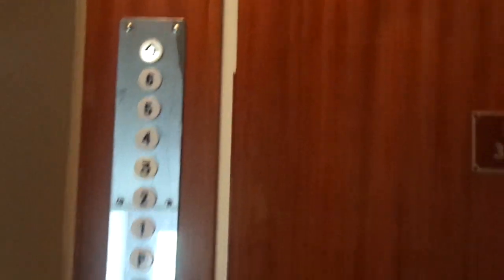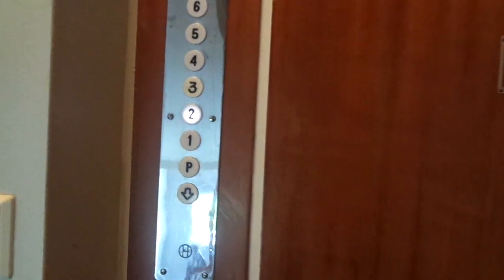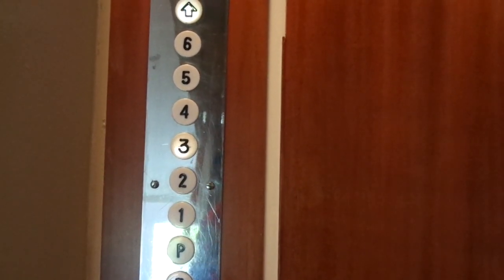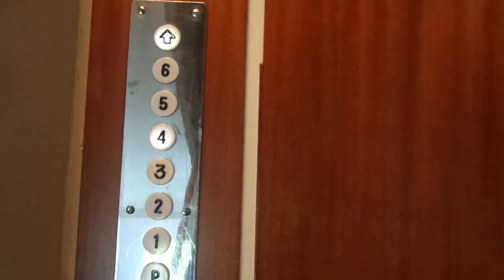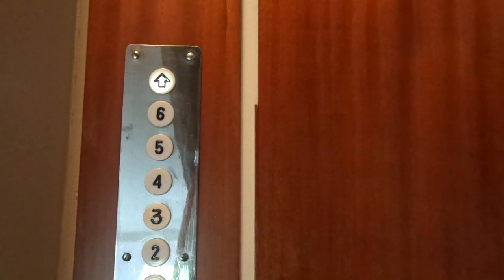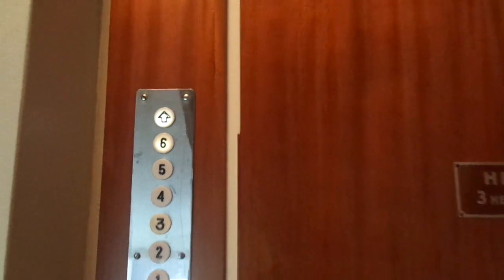But this is an original Hissinhuolto elevator with beautiful old lamp indicators, completely original. Well, probably the machine was upgraded. Very rare elevator. I'm taking it from the top floor just to watch the floor indicator first. It's beautiful.